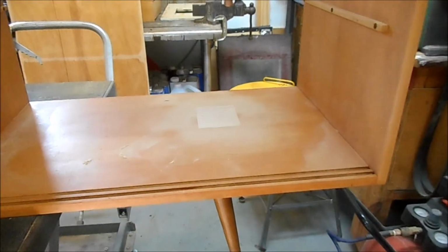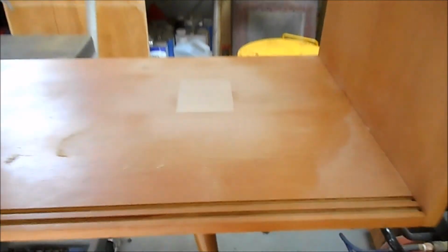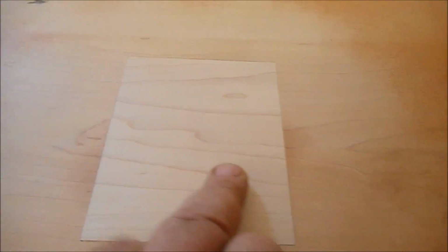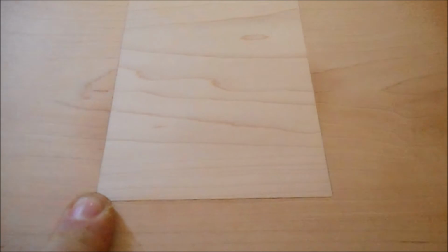And that came out really good. And you can see that the grain lines continue. We have all sorts of grain matches here. So a little bit of color, I think, is going to really make this look really, really good.